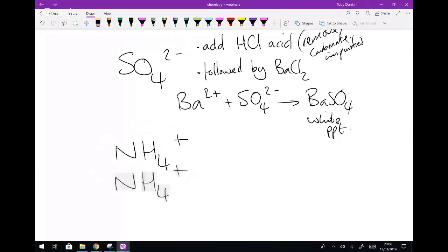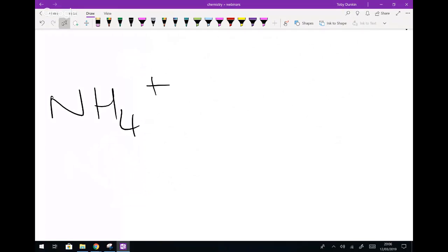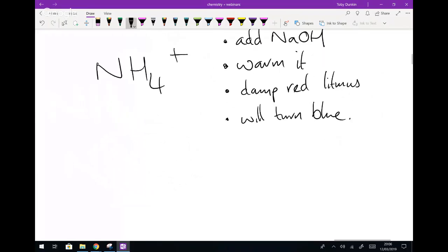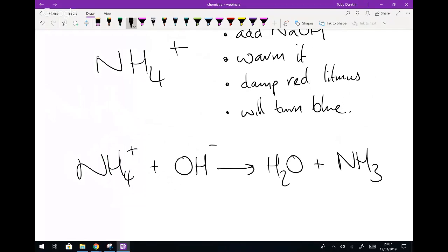Next, very last one in terms of our ions. Right, the test for the ammonium ion. And by the way, sadly, this is a horrible test and comes up on a regular basis, and I hated it. So, method: add sodium hydroxide, add NaOH, and warm the mixture. Damp red litmus paper will turn blue. The reason why is because the sodium hydroxide is going to rip off a proton and form water and ammonia gas. And there's your damp red litmus paper test making a reappearance.